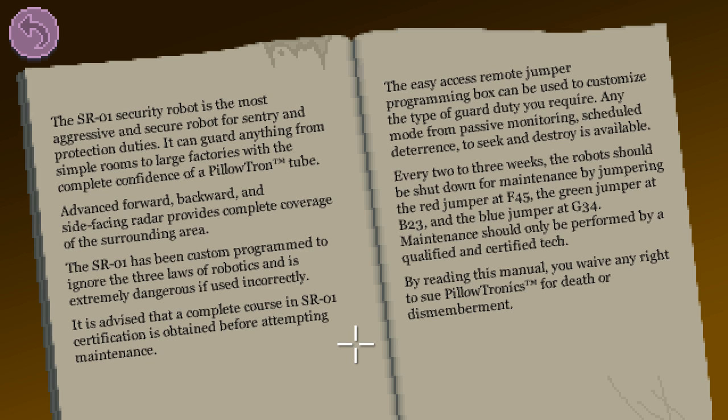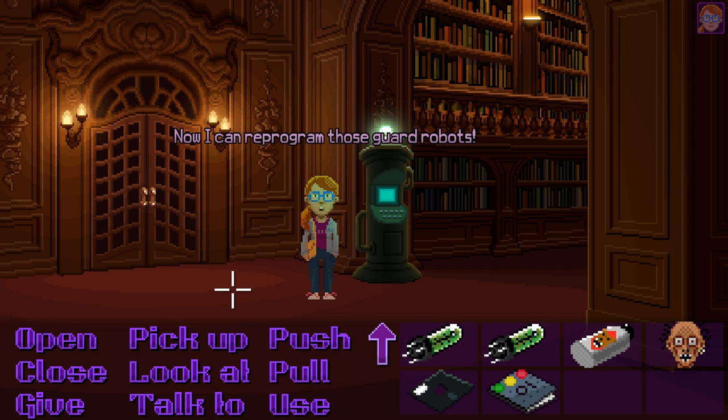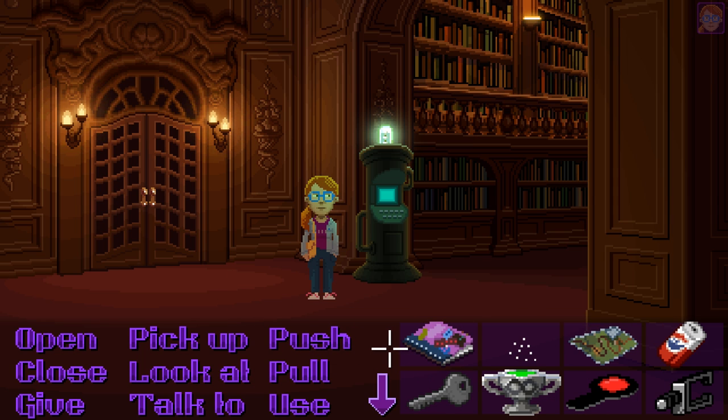Alright, so, red has to be at F45, green at B23, and blue at G34, and that's how we do it. Now I can reprogram those guard robots. Hell yes, you can. Okay, let's get the heck out of here.